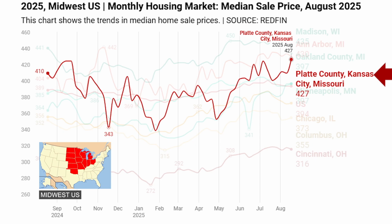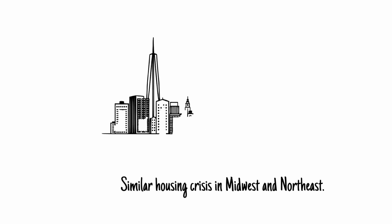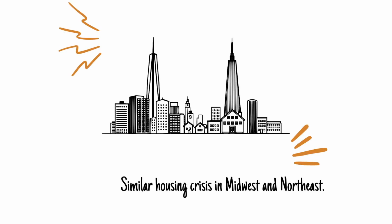The situation in the Midwest and Northeast is very similar. Local inventory is extremely tight. You can think of it this way. Even though Madison seems far away from places like New York and Boston, they share the same structural housing crisis. This brings us back to the three factors of real estate analysis.